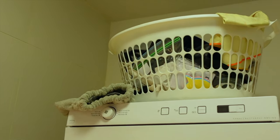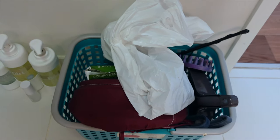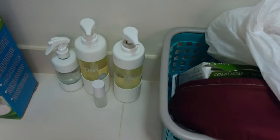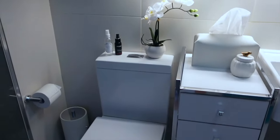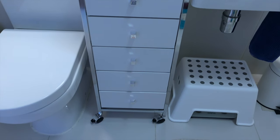I've done a lot of work in the bathroom already, but I do have this basket that has odds and ends in it. I have Millie's things in this little basket that probably do need to be put away. I just don't have a place to put them yet. So if I clear some of the storage space, I might be able to move those out of sight. And then I've got all my laundry detergent. But the rest of the bathroom has come along pretty well. I've been so happy with this storage unit that I've put in. It's been a game changer for me.